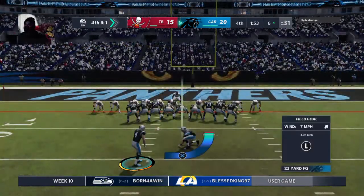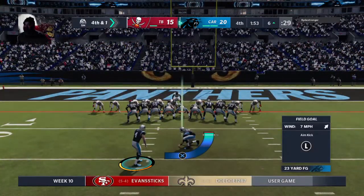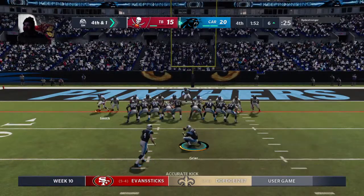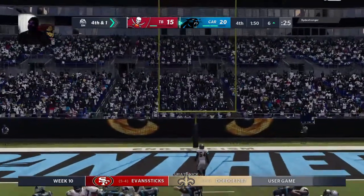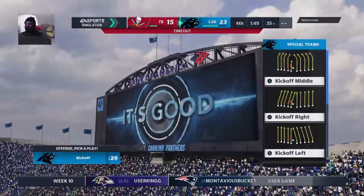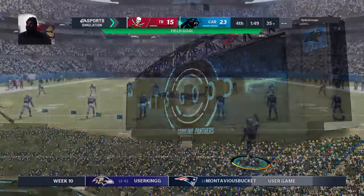So on 4th down, out trots the kicker in a big spot here. This is an easy one, a 23-yarder. And this one is right through. And high fives for that one as that drive ends in 3.